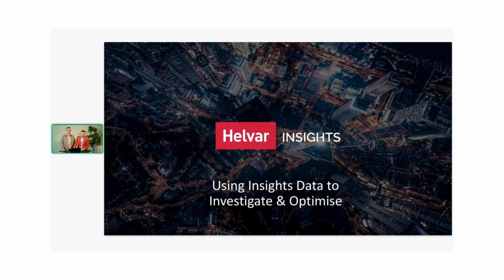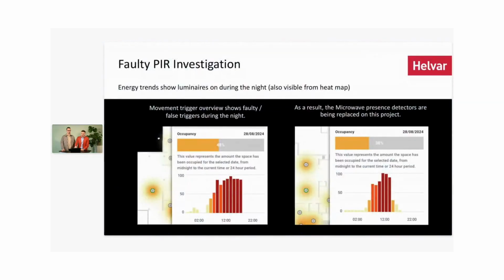If we look at a couple of examples, not from this Vimmerby site, but from other sites we've done with Helvar Insights, a couple of simple examples to show how our customers have used the data. The first one is on fault triggering sensors. So sensors which turn on lights during the night time while they naturally should not turn on if there is no one there.